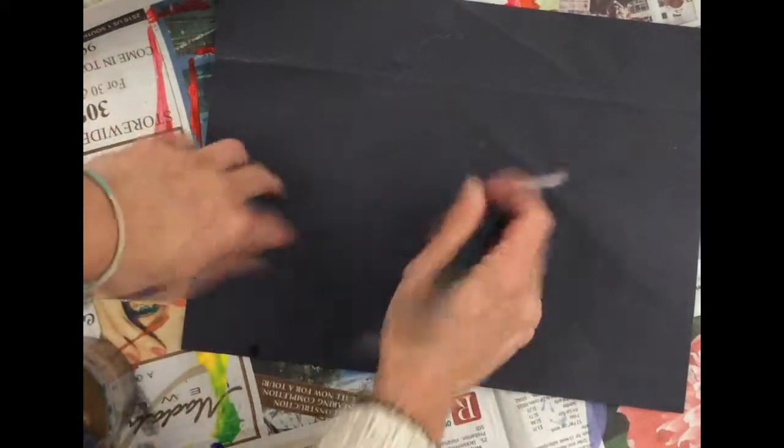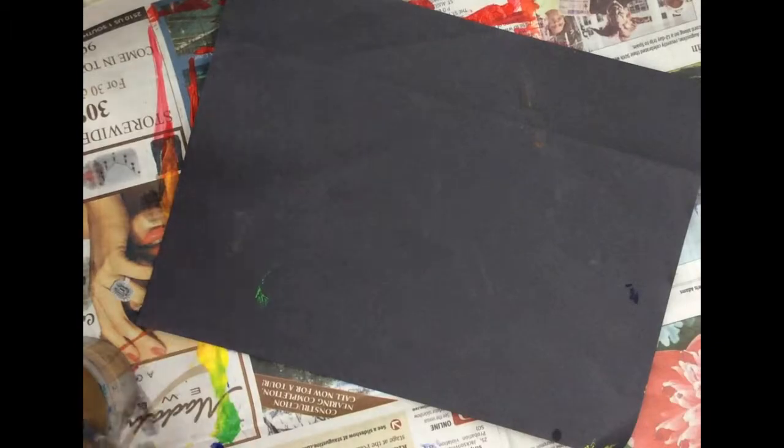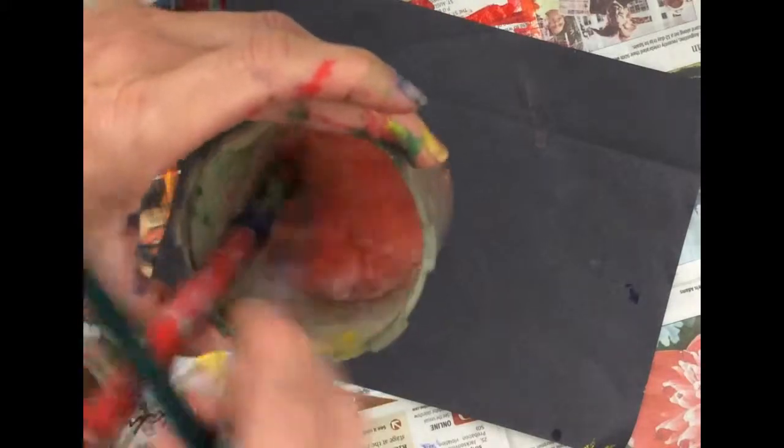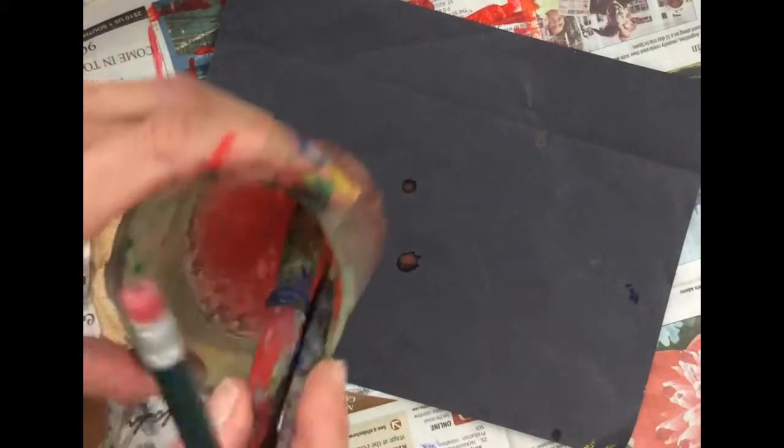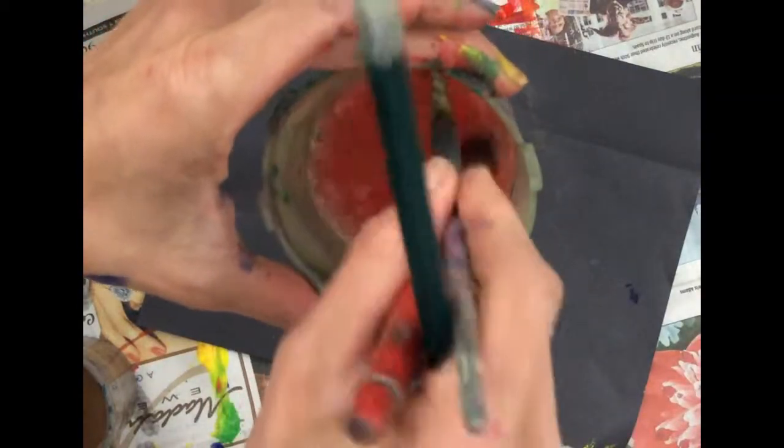And while that is drying, I'm going to get my black piece of paper and my pencil, and I'm going to write my name and my teacher's code on the back. I'm going to flip it over, and this is where we're going to be splatter painting the stars. So you need to wash out your cup of water and get some clean water. And to do splatter painting, you need 2 paintbrushes. So I have a medium-sized paintbrush and kind of a big paintbrush.